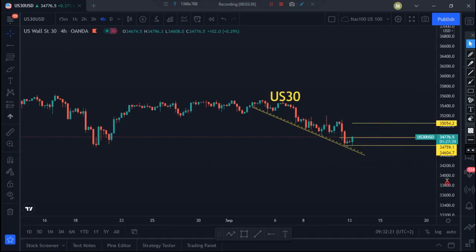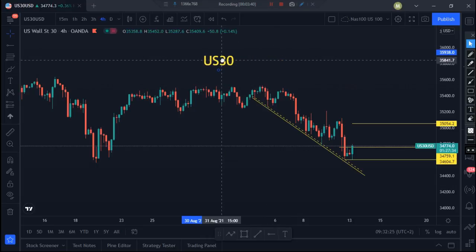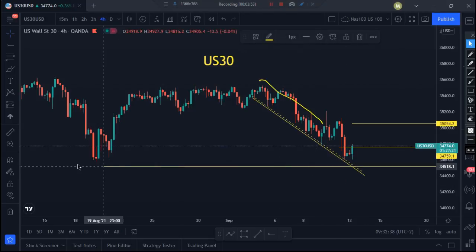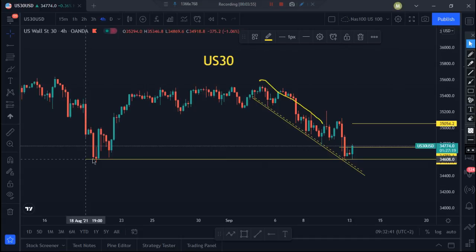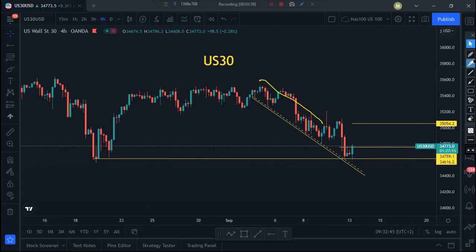So on US30, guys, everything also happened the way I said yesterday, which is a good thing because the market was just selling off. Look here, you remember when I talked about this area, I said that area looks like a support zone. Let's go back and look at what happened. The market really respected that, because we see that now the market is turning up. You can see it's turning from that area. Now the market is bouncing back.